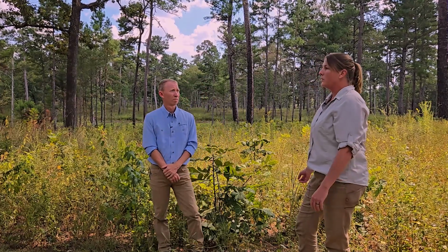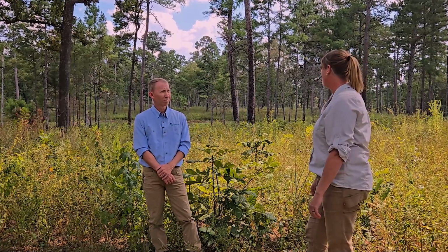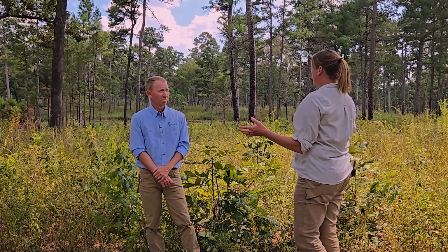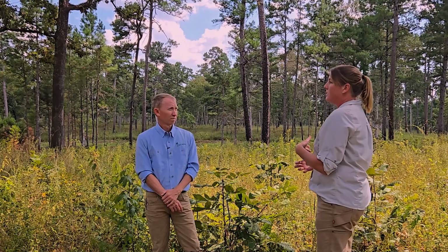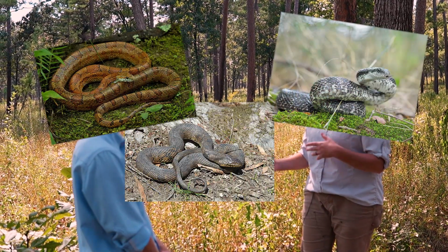So today we're on Tall Timbers Research Station. This is the property that we conduct most of our research on, and we're standing in mostly old field upland habitat. So habitat that is good for quail, but also good for a lot of reptile and amphibian species. So most of our upland species, we think of reptiles. So thinking diamondback rattlesnakes, corn snakes, gray rat snakes, pine snakes.